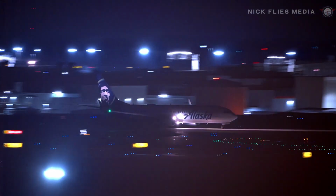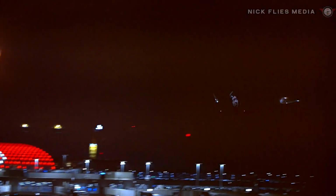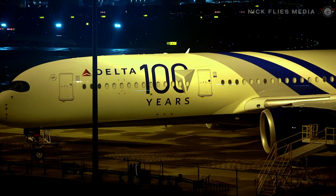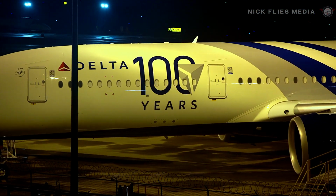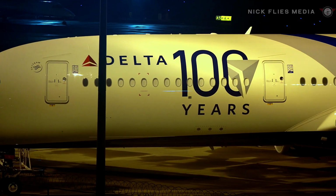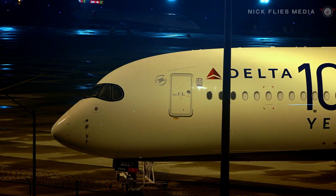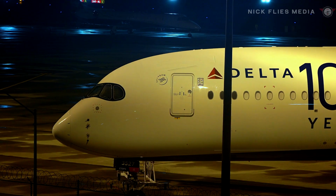Okay, down in my room, which has a runway view, but I have a tree in the way, so we'll lose it here in a second. We are a little bit more on level with the 100th anniversary A350 that's here. It's supposed to have left by now, but the airport is running about 3-hour delays at least, probably longer. We got more storms coming. A lot of bad weather down here tonight.